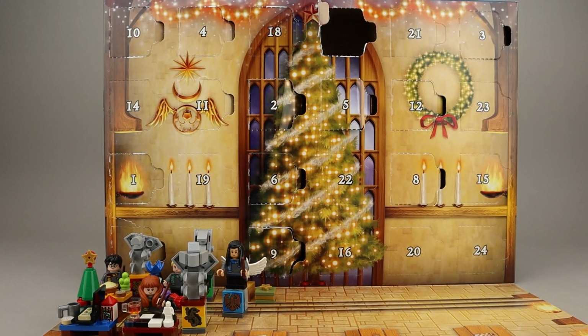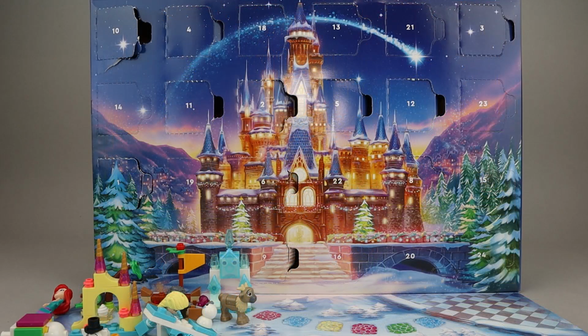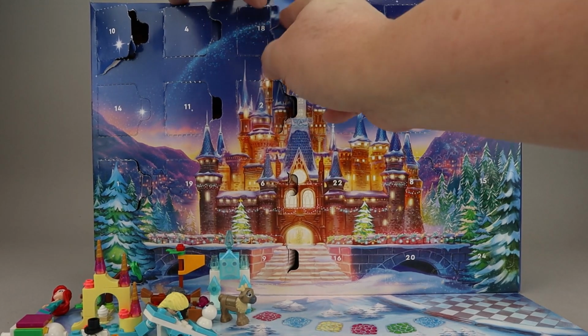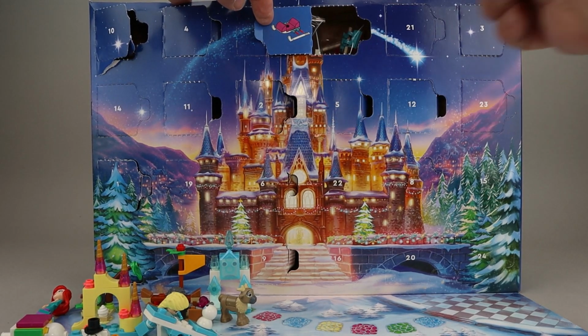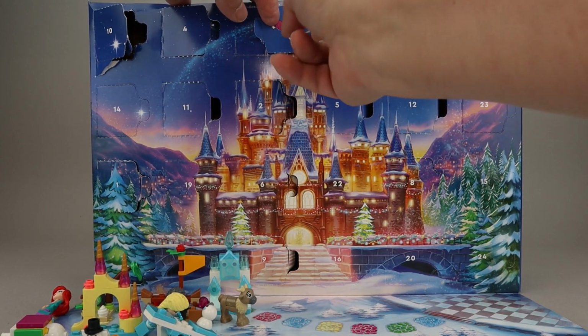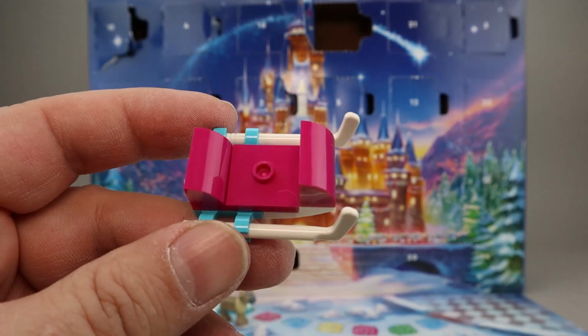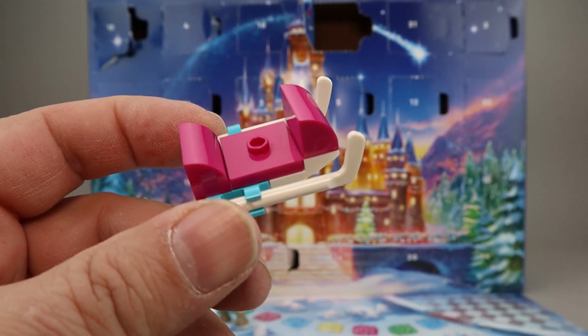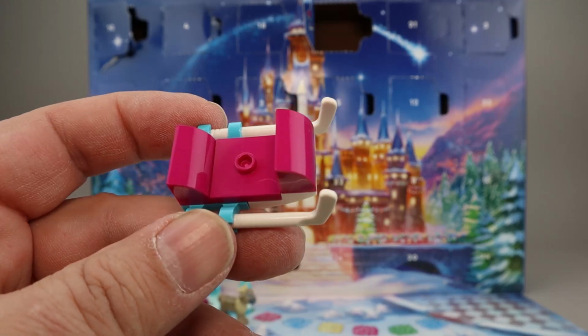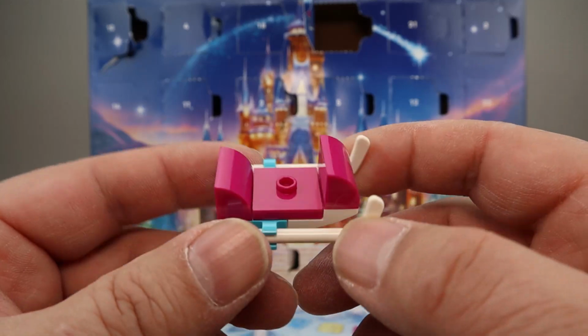Let's go ahead and move on to our Disney calendar. Here we have our Disney Advent calendar for day 13 on the top row. And it looks like a sleigh or sled of some kind. Here's our little sled, kind of with some bright pink and light blue coloring. The hockey sticks for the runners on the sled. I think it turned out pretty nicely.